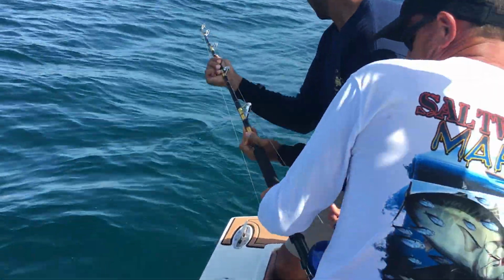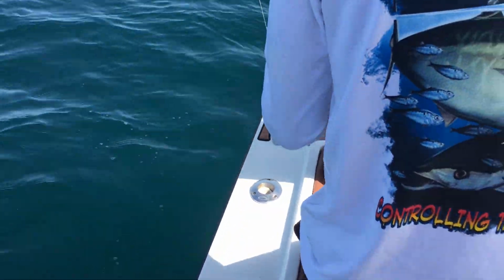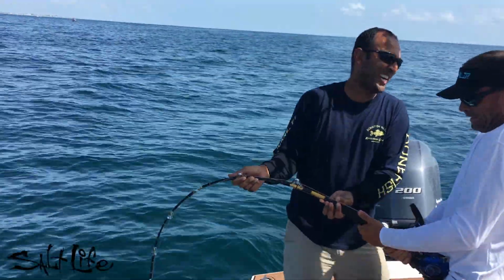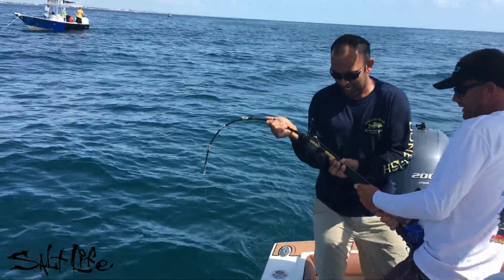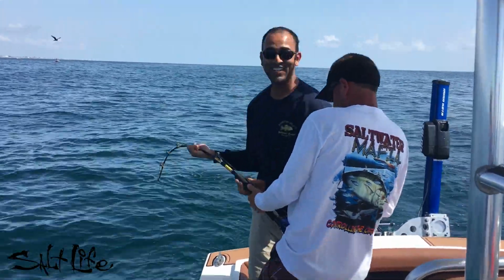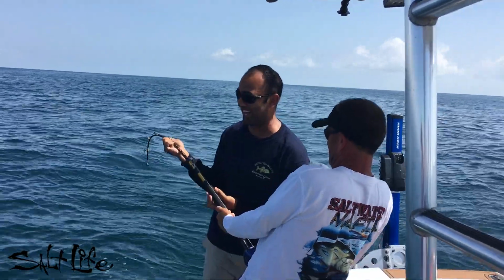Good. Down. All right. You got to go around. See those things in the back of the motor? Okay, you got to come to me. You got to go around the swim platform. Gotcha. There you go. Okay, up. This thing's gonna break. No. Yeah, you gotta scoot closer to the edge of the boat. Closer. Yeah, reel down. You guys gotta do better on your reel down. You gotta be better.